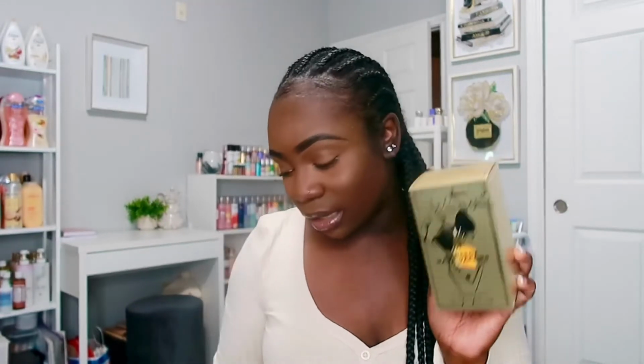Really, really love this one. It's probably one of my favorite ones out of the bunch that I have. I got here is Marc Jacobs Perfect Intense. I've been having my eyes on this perfume, y'all, for the longest, and I finally went ahead and got it. And I got this one in the 1.6 bottle.